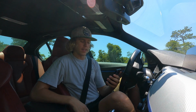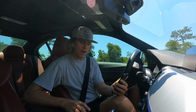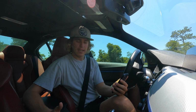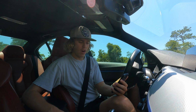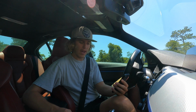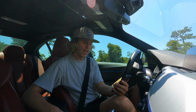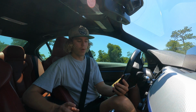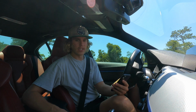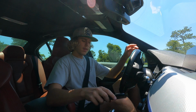So I have the whole mod list right here. We have the GTS style hood, the M2 front bumper, this interior is from an F80 M3, GTS style black taillights, forged carbon high kick spoiler, full exhaust system with CTS turbo catalyst downpipes, stage 2 on 93, roughly makes 450 horsepower and 500 foot-pounds of torque. And it is lowered on H&R springs with 513 millimeter wheels.